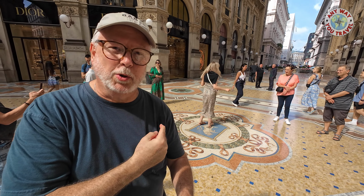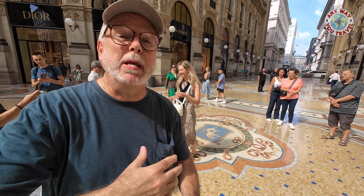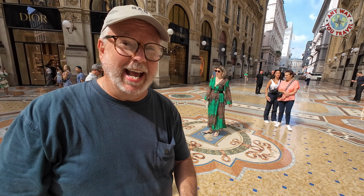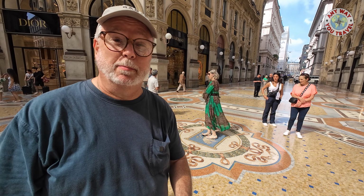Now, over my shoulder, you'll see a bull in the mosaic on the floor, and you'll see people stand on the bull's balls and spin. And that is intended and meant to bring good luck and a return to Milan.